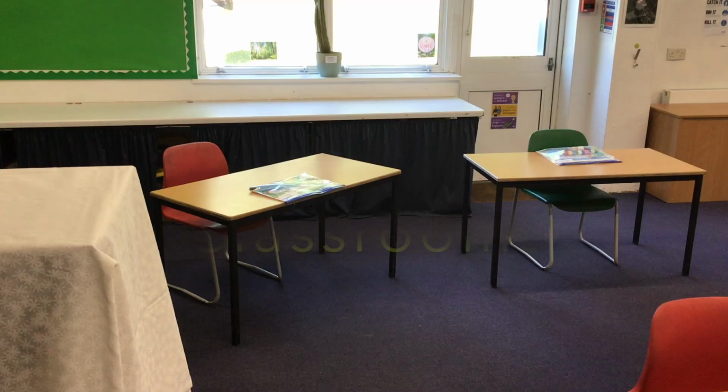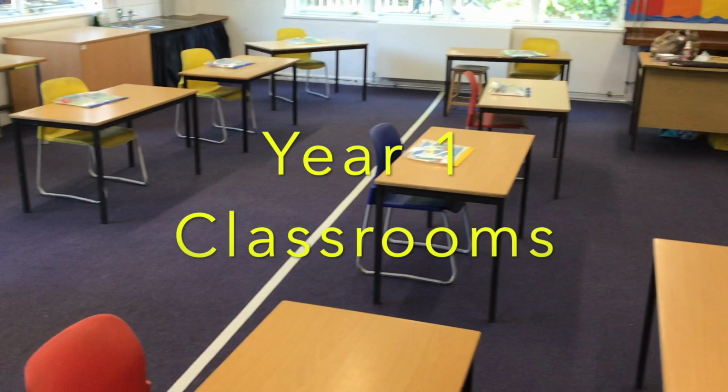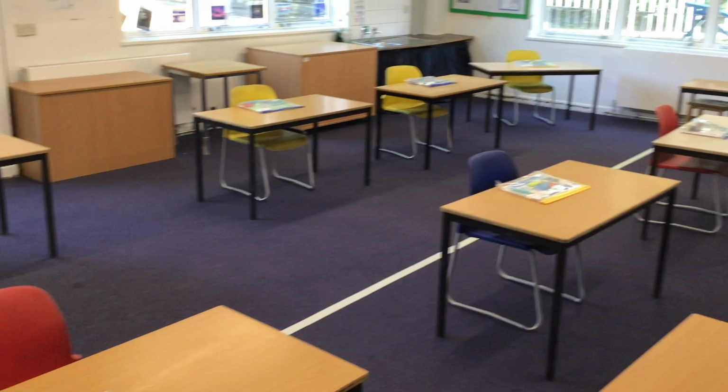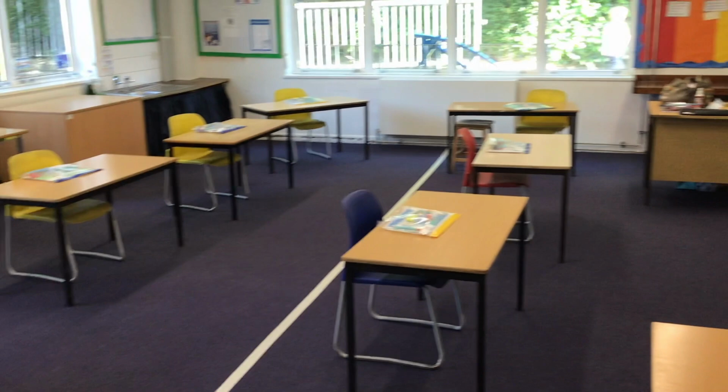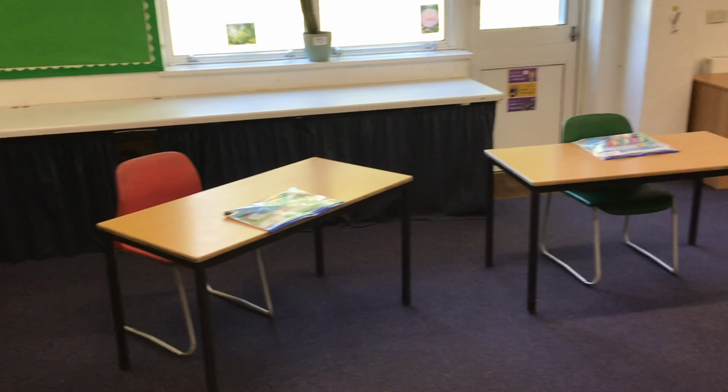So as you can see, all of these desks are set up to make social distancing nice and easy. And each desk has its own pack with all the materials in it that you'll need to do your work. And it's a nice, big, spacious room. We can come in and have lots of fun learning and being together, but just a little bit further apart than you're used to.